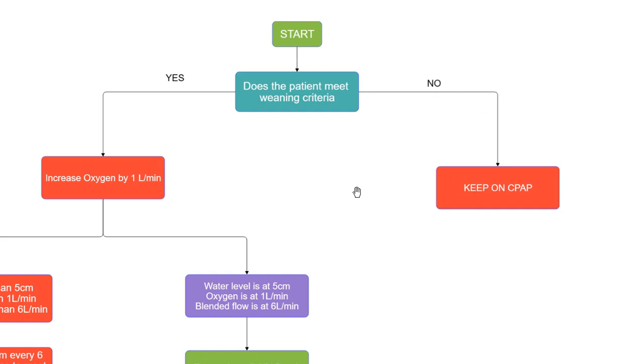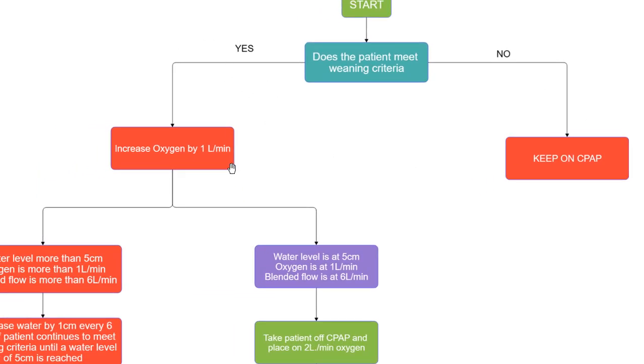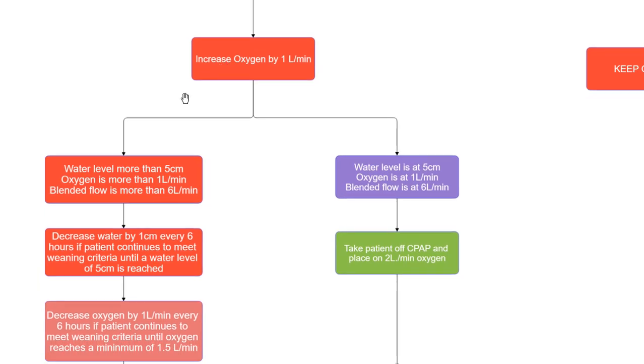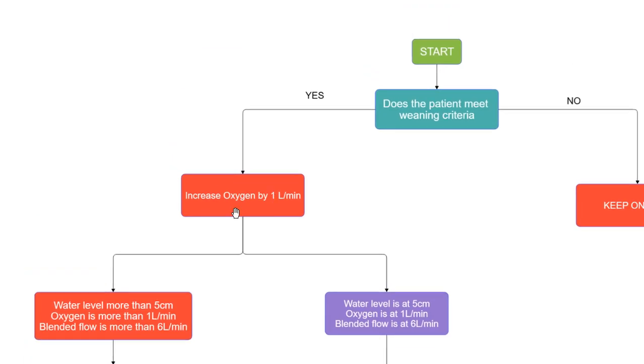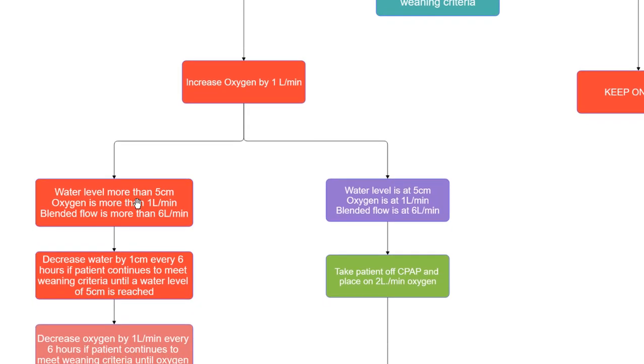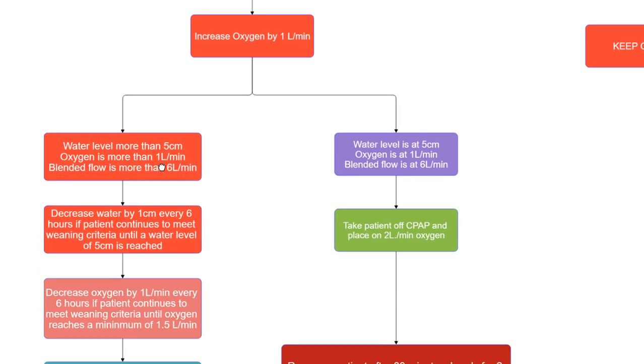If the answer is yes, then we decrease the oxygen by 1 liter per minute. This is supposed to be decrease, not increase. So if the water level was initially more than 5 centimeters and the oxygen is more than 1 liter per minute, or they have a blended flow rate that is more than 6 liters per minute, then we want to decrease the water by 1 centimeter every 6 hours.